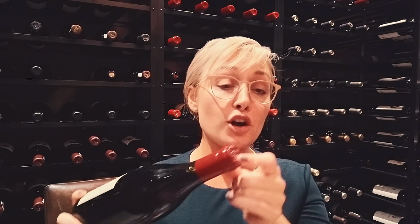This is a 1980 Chalone Vineyard Pinot Noir. This bottle looks absolutely fantastic. The fill's at the top of the base here. It looks great, the color looks great. There's no signs of seepage. The cork is not pushing, which is another great indication. This is what we consider absolutely premium and optimal for purchasing a wine.